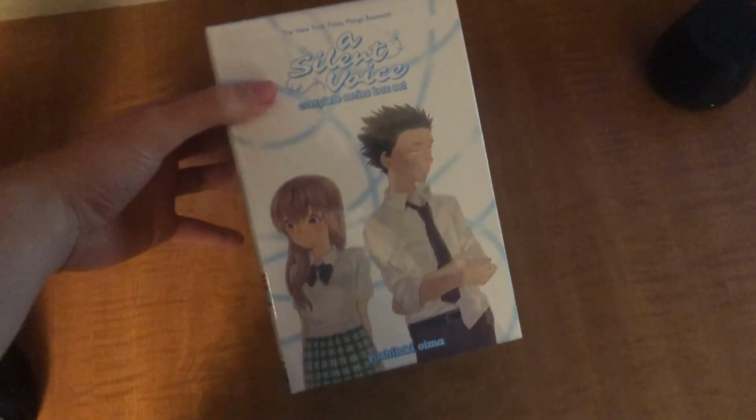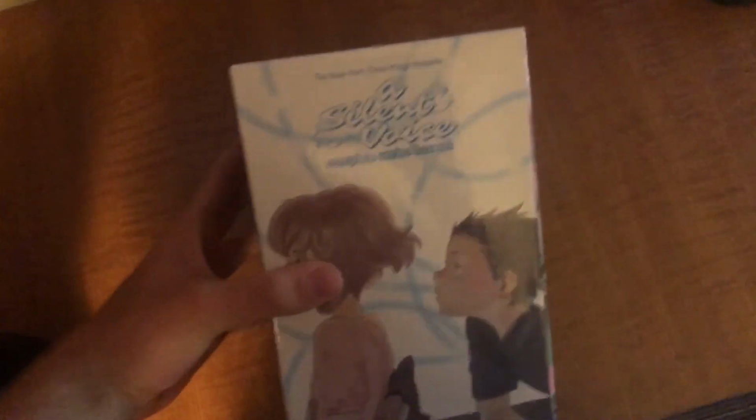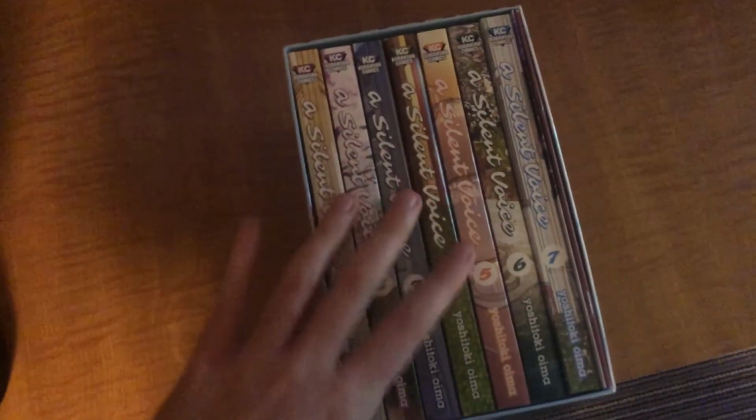Yeah, and then one more thing I got that I forgot to put in earlier and just can't be bothered is the Silent Voice box set. Really happy to have this because it's a pretty simple but pretty nice release. I really like the outer artwork, it's nice to display, and I really like A Silent Voice.